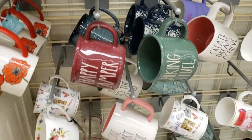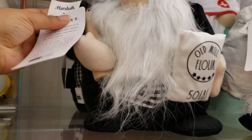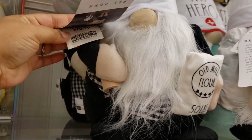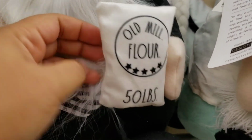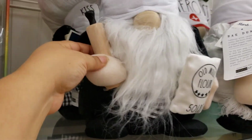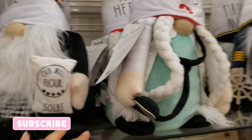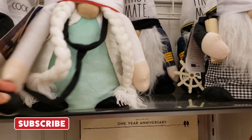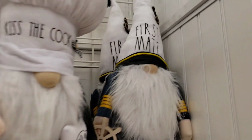Those are cute. Oh my god, how cute is this? I know some of you ladies like these little nomies. They're $16.99. But look at this. Kiss the Cook. Look at the little flour, 50-pound bag of flour. The rolling pin. How cute are these? And then they have my hero with the stethoscope right here. First Mate. Another Kiss the Cook. Aren't these cute and adorable? I love those.